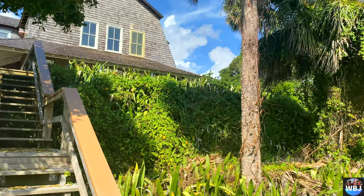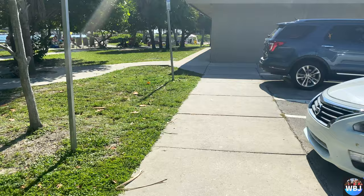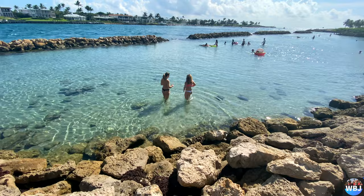Anyway, let's get back on track, and just to start with, I have to tell you guys that this place is amazing. This place is beautiful. It's gorgeous. This place can literally take you to the Caribbean without you even being there. The water is crystal clear. If you guys have ever been to the Caribbean before, I gotta tell you, this place really looks like it and feels like it.